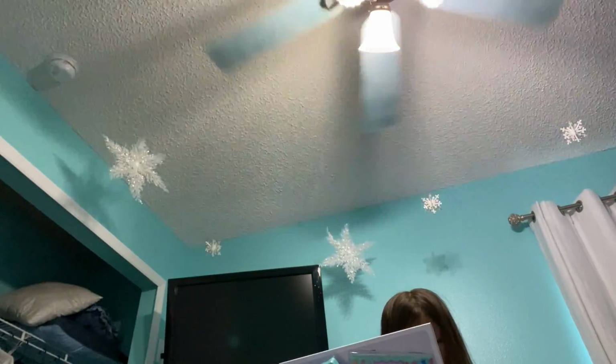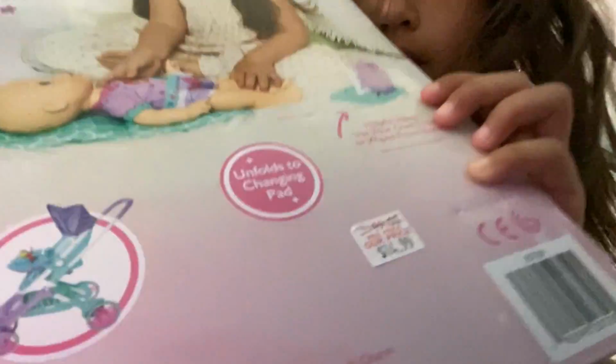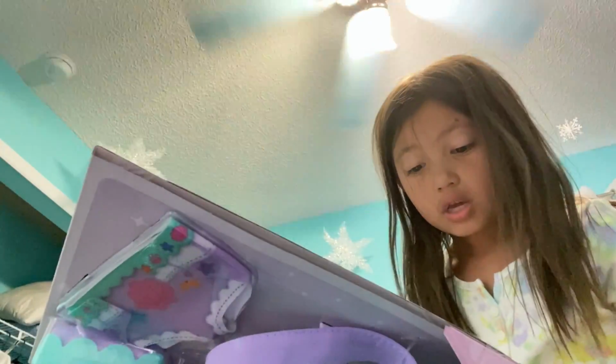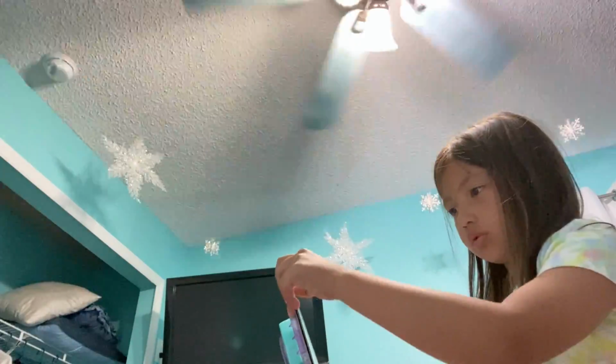Hey guys, you know what I want next? I want the stroller or the bath set. The bath set comes with a rattle, sunglasses, a baby bottle, and a little swaddle. This one comes with a stroller and a toy. This one, I got a diaper bag. It's really adorable, isn't it?